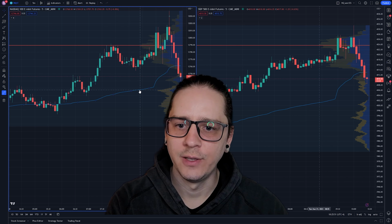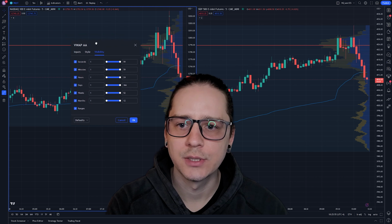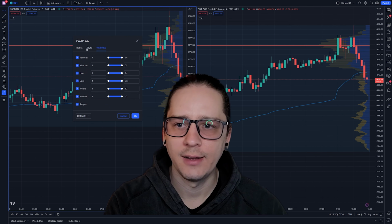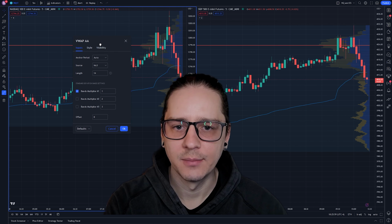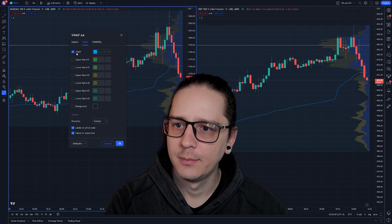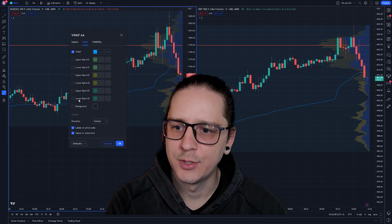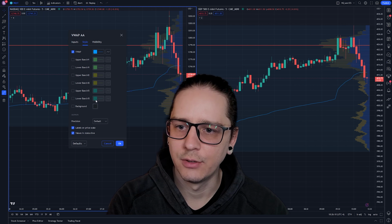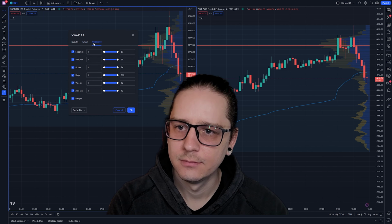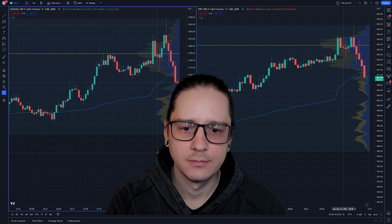And then for VWAP, this also has the bands that I do use on my range chart. I have them turned off because I don't really need them on my 5-minute chart. But you can see here you have upper and lower bands up to standard 3 deviation, so 1, 2, and 3. And then these are just copied on both charts.